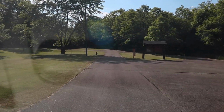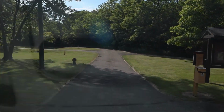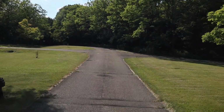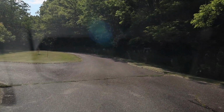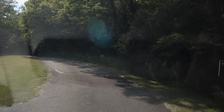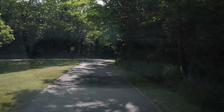The sign said campground full. I know it isn't full, but you cannot come in and just book a site. You need to do everything either online, or you can come in and call and see if a site is available.